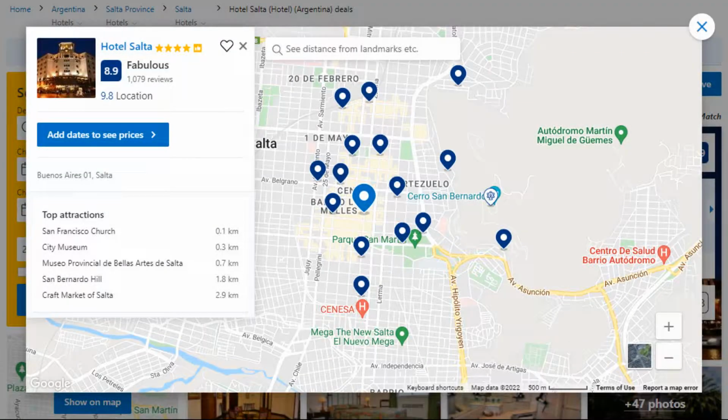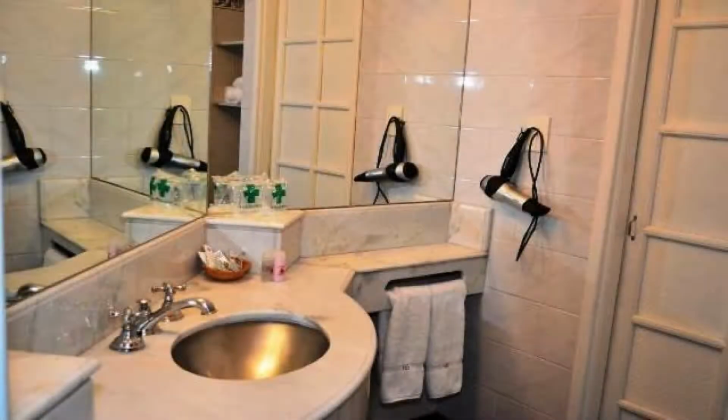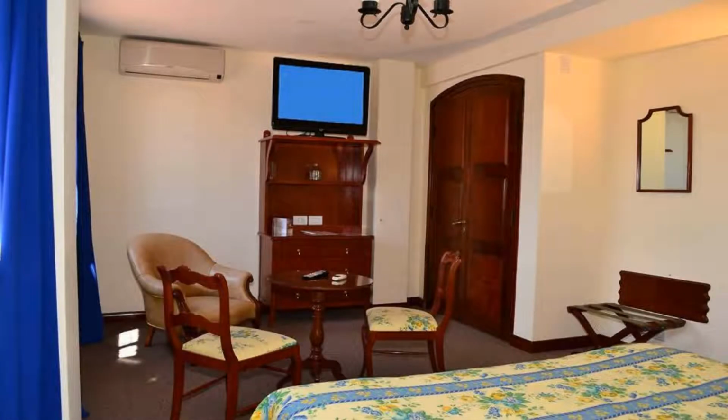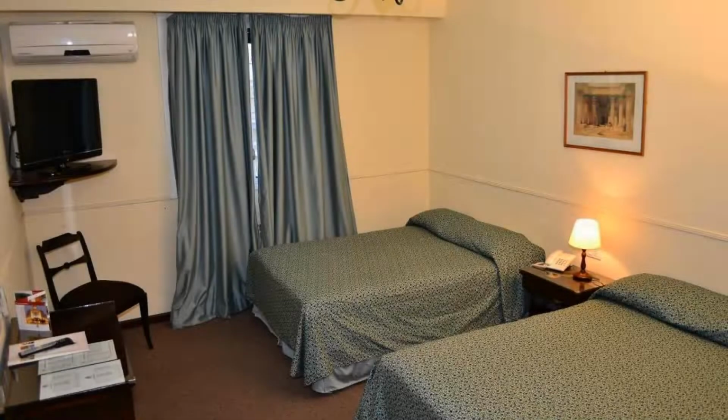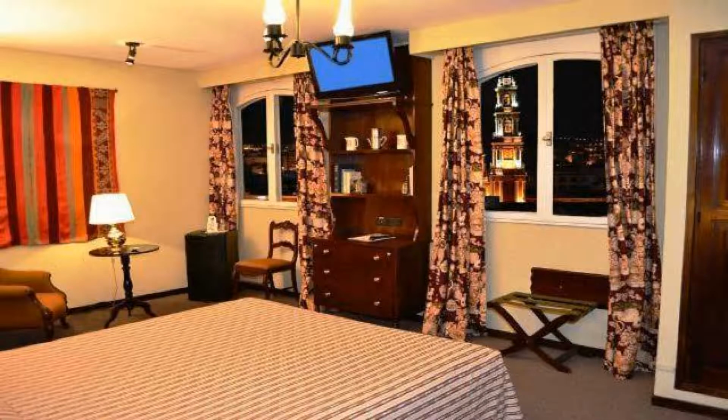Number 5. This is a 4-star hotel. The location of this hotel is fine and guests love walking around the neighborhood. Check-in time is 3 p.m. and check-out time is 10 a.m. Guests are required to show a photo ID and credit card at check-in. Pets are not allowed in this hotel.